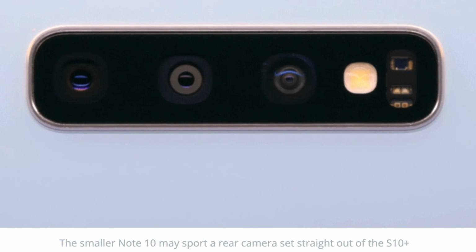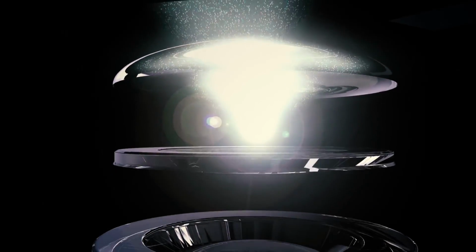Now the new zoom setup will probably be exclusive to the Galaxy Note 10 Pro, so the smaller Galaxy Note 10 version or the Note 10e might only have just 3 cameras similar to the S10 family, or 2 cameras similar to the Galaxy S10e. We're not exactly sure about the details on the smaller model, but the Pro is definitely the one that is going to be the most powerful and most advanced Samsung phone ever made.